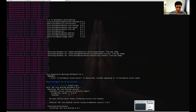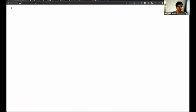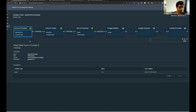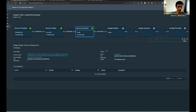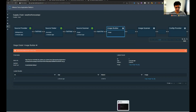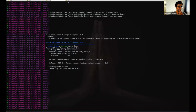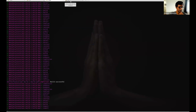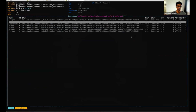You can also see it visually represented in the TAP GUI. We can see here that these steps have been completed. We can see that source code was pulled down, tests were run using the Tekton pipeline, and source was scanned using Grype. There were no issues found, and currently build is running, which is what we can see over here. Cloud Native Buildpacks has successfully built, and it's right now creating the necessary layers of our image.